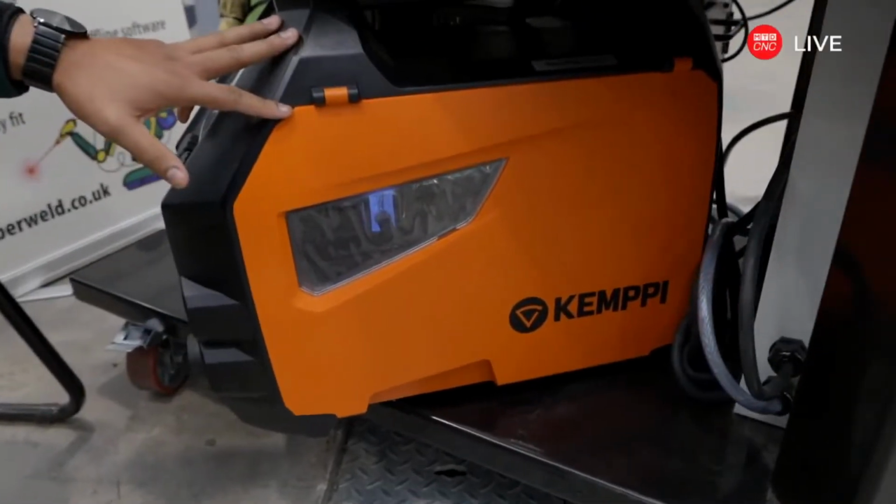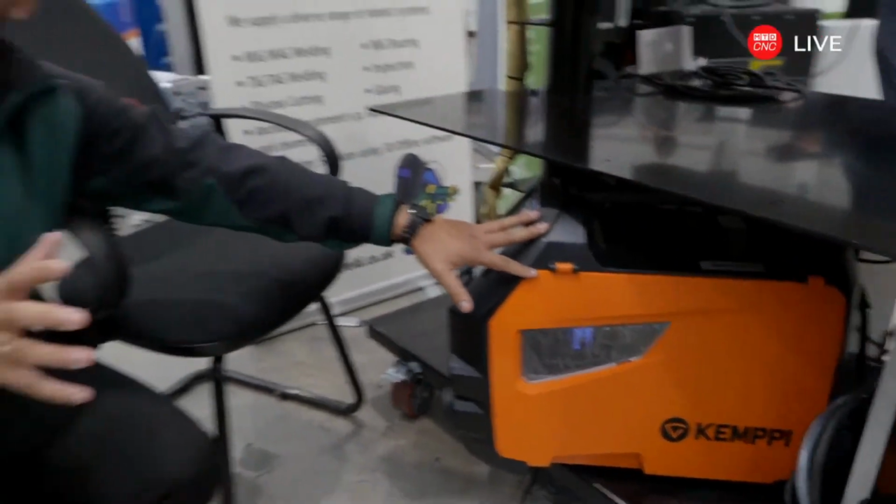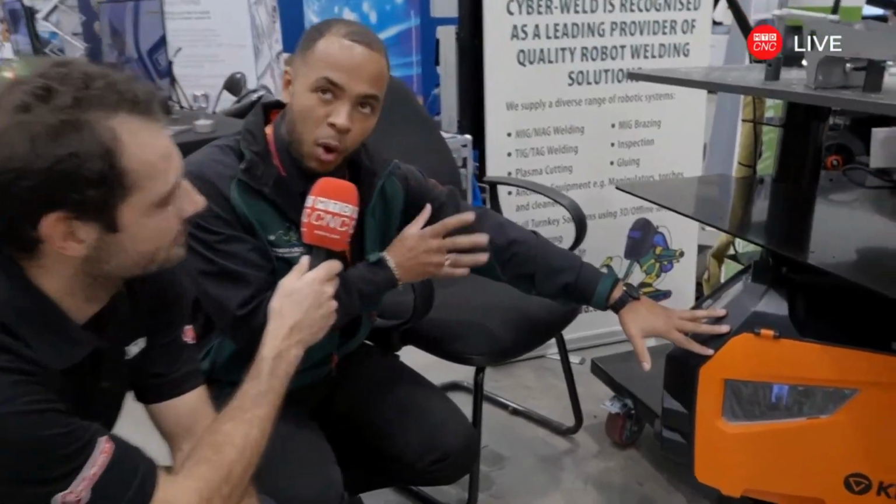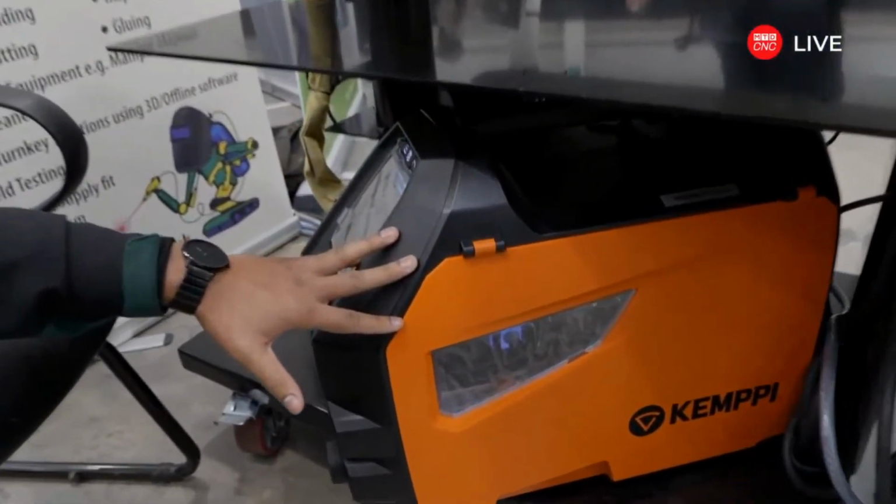So this is your weld set. This is where the power source is, where everything comes out of. This will produce all your welds. So it's not specific to this weld set. You can use anything you want. The FANUC robot will collaborate with any weld set that's possible.